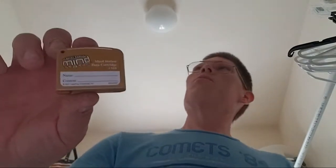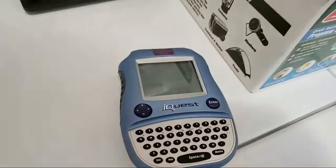This one is the Mind Station Data cartridge. So I'm guessing that's like, what they used to call them, a memory card type thing. So we got 5 cartridges and this memory card. So I'm going to go ahead and turn you guys around here. Maybe turn the light back on. And you guys can see this iQuest system itself.